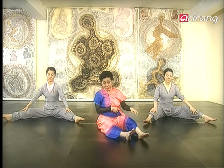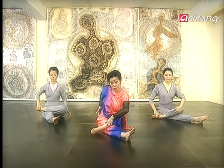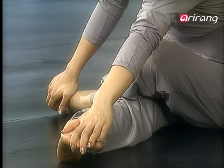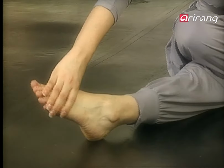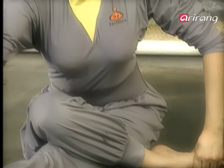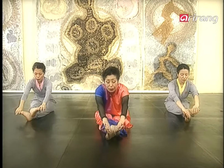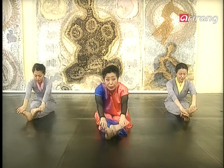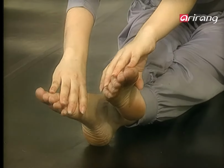Sit on the floor and cross one leg over the other. Grasp the feet with your hands and press down gently while turning the head so that it faces over the shoulders. Shake the waist left and right. The side of the body that is unhealthy will feel tighter. Straighten the legs and cross them. Hold both feet and bend the legs. This movement is beneficial for the back and abdomen.